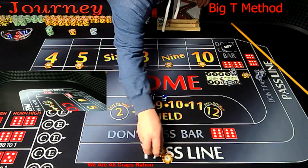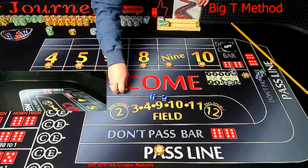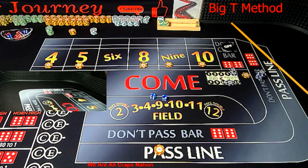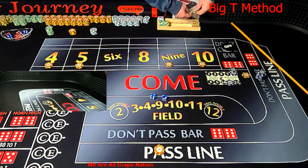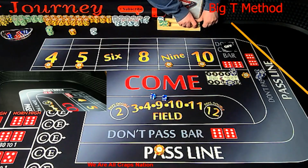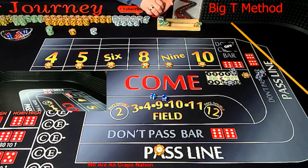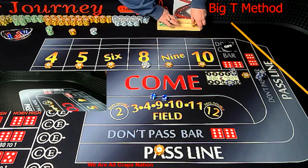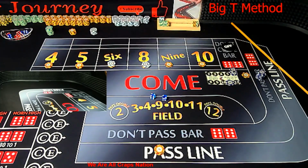Okay, so we're just going to rack all this up, stay with that pass line bet. And since that was our 3rd roll, we're going to reduce everything down to the table minimum. This is a $10 table. So we're just going to pull that down, and we're going to go to $12 on the 6 and 8. So that way we are at table minimum, and we should be ready to go. 2 units on each one of these, and that's where he goes with now.